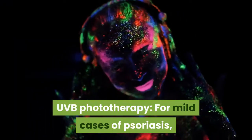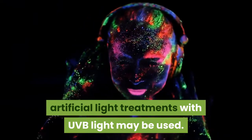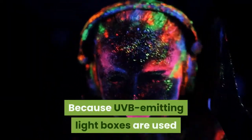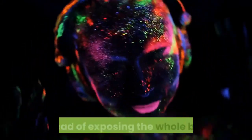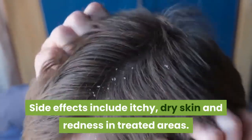UVB phototherapy. For mild cases of psoriasis, artificial light treatments with UVB light may be used. Because UVB-emitting light boxes are used for this type of treatment, single patches or smaller areas of skin can be treated, instead of exposing the whole body. Side effects include itchy, dry skin and redness in treated areas.